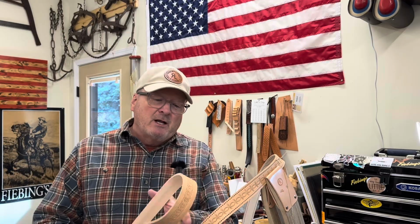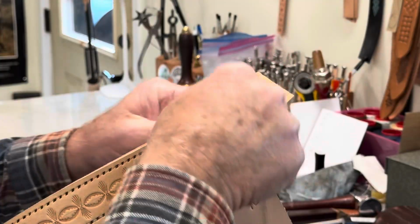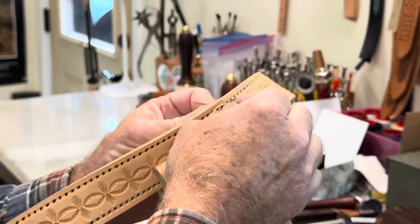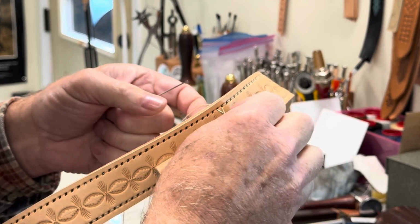I'm stitching on this belt, and I'll let you follow along, and I'll talk a little bit about this special project that I've been working on and give you an update on it. I do appreciate you taking time to be with me in the shop today. So as I complete these stitches, I'm 3/4 of the way through stitching this belt. Hope to have this belt finished and off to its client later today.